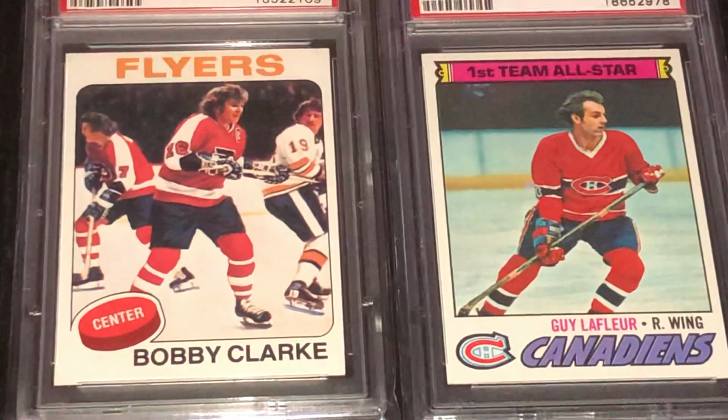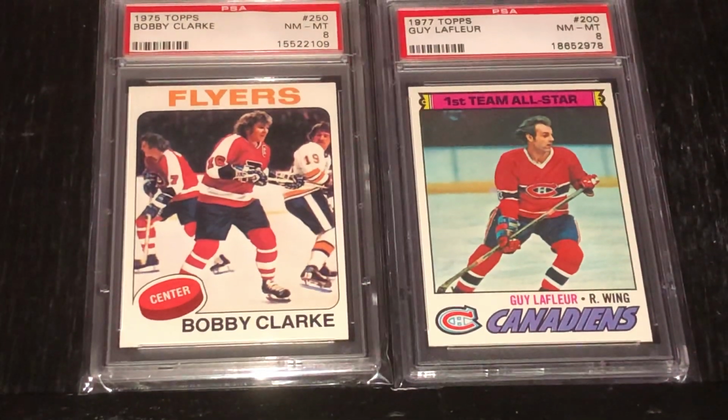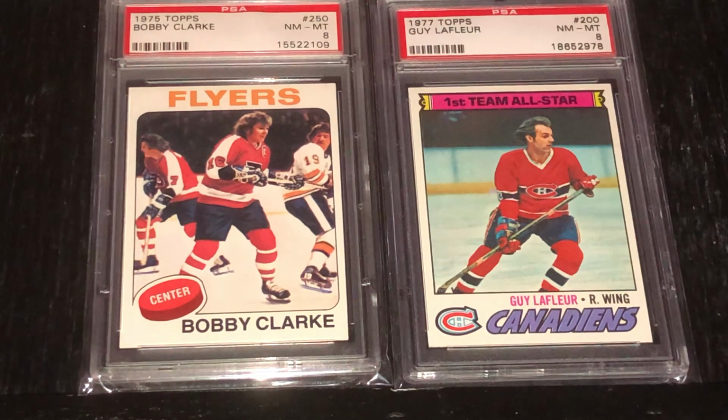So I just wanted to share these as well. I really love doing that with my cards, is saying, yeah, if I could find one card in the run of cards I have of a particular player that really reflects who that player was, those would be it.